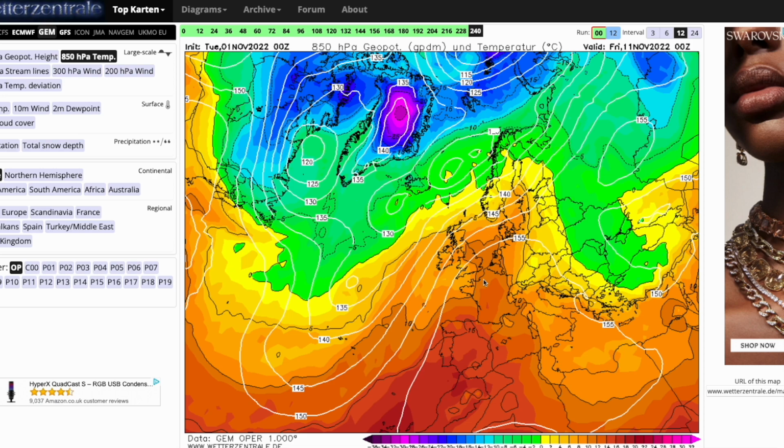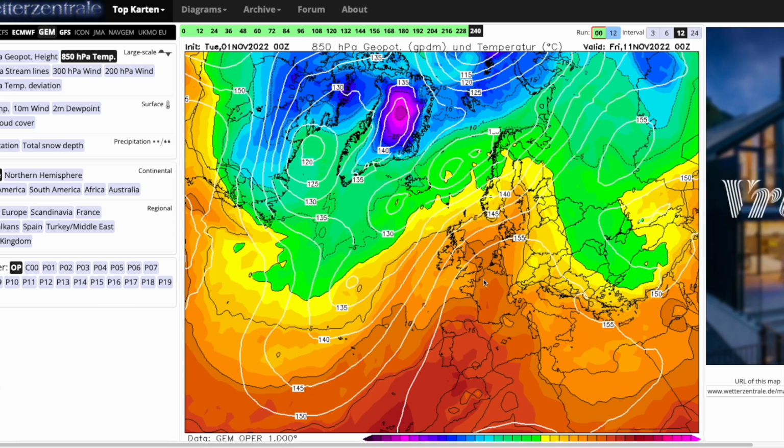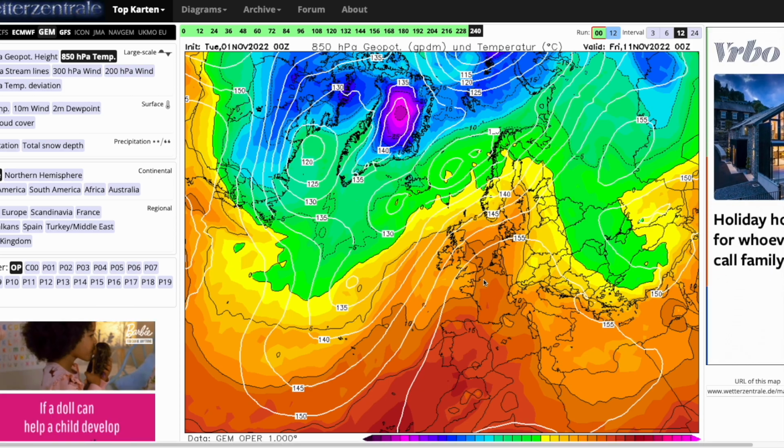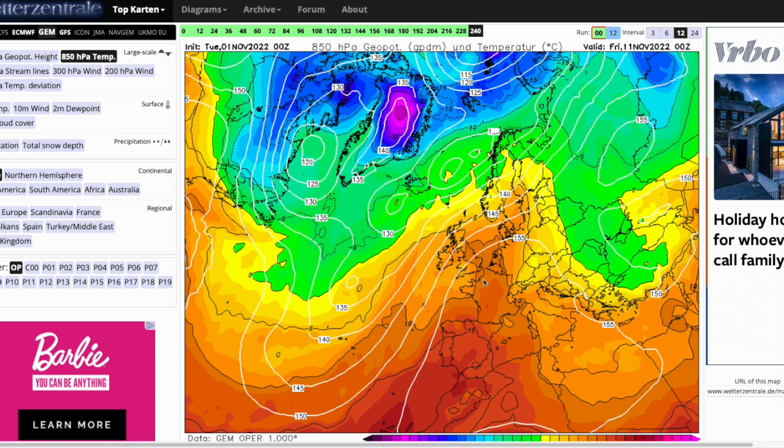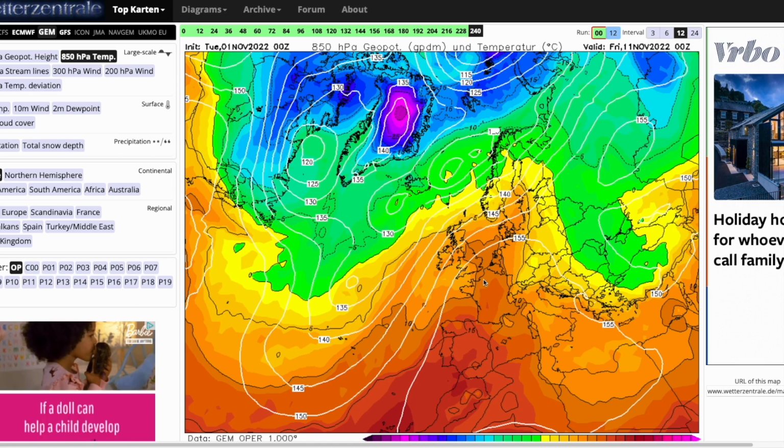then we could be seeing a month really of two halves. Again, we need to keep an eye on it. It still could change, but it is following on from what we have seen in the winter look-aheads. And of course, I think within the next week or two, we can have a real firm idea on whether those winter look-aheads that we've been doing have been right.